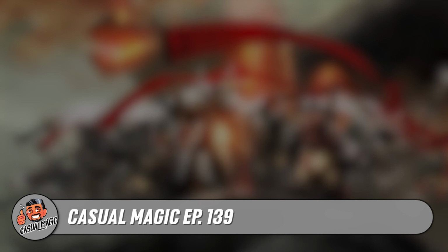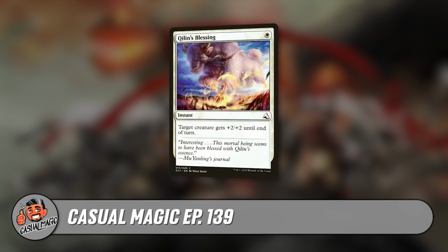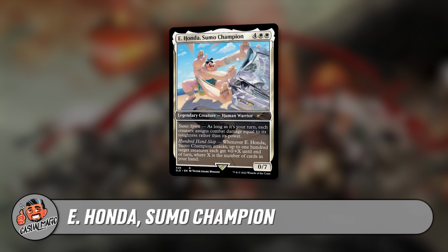You have the Keelan's Blessing from the Chinese intro decks or whatever that they put out, which is one of the jankiest, just bad Giant Growths ever put out. But it's 1 mana and it's +2/+2 to target creature. Good enough. Does the thing. Yep. Oh, E Honda.